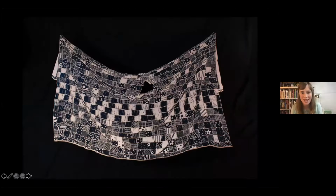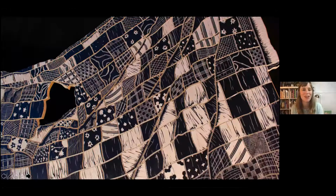But perhaps most dazzling is this quilt, which hangs as a pendant to Emily's embroidered quilt in the installation. People who have seen the pictures sometimes almost can't wrap their mind around how this is made of wood. It's so incredibly representative, mimicking the fabric form.